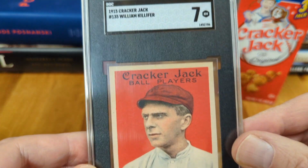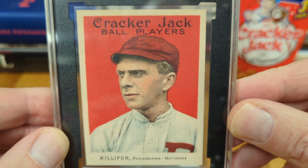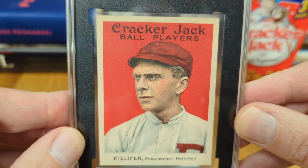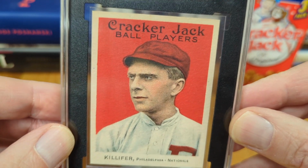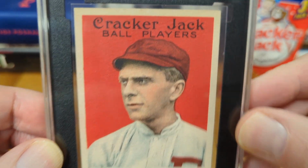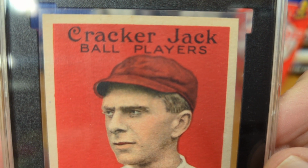These Cracker Jack cards are just quite something, and the fact that you can find them, the 1915s, which obviously this one was part of the complete set that was ordered through the mail with coupons, and I believe 25 cents needed to be thrown in there as well. It's actually on the back of the card that explains that. But bringing it up close a little bit more, these are special.